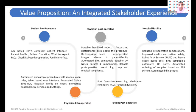Next, instead of going and dictating, now they can go to their desktop and log into their own profile, and they already have OR notes available because the robot knows what it has done. It is editable. Once they edit and okay it, they press the send button, and it connects to the EHR. So it's EHR compatible.